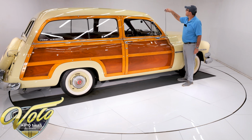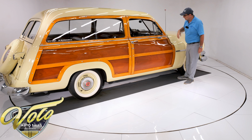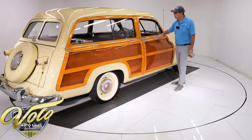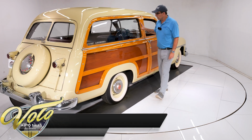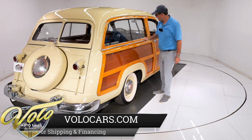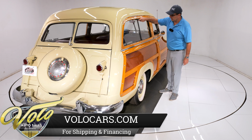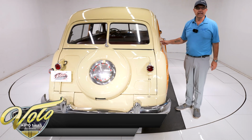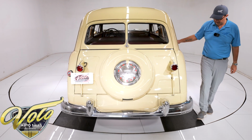I like the top of the antenna here. That's cool. The mirrors look new. A little bit of clear coat's peeled off right there. Good original glass. This one slides open. Does have some scratches, a little delaminating on the edges. It says Surf Arizona. I didn't know there was much surfing in Arizona.